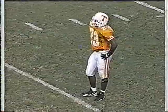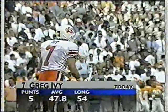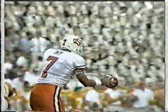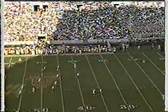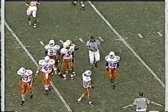So Greg Ivey will go into punt formation, and Sean Summers will drop back to receive. We're told that Jason Lehman has a hand injury, but probably will return if needed. Ivey gets his kick away. Fair catch signal by Sean Summers, who catches the ball very, very well.